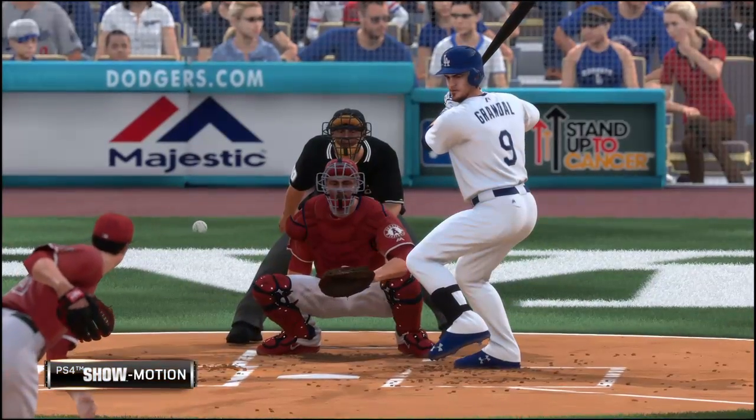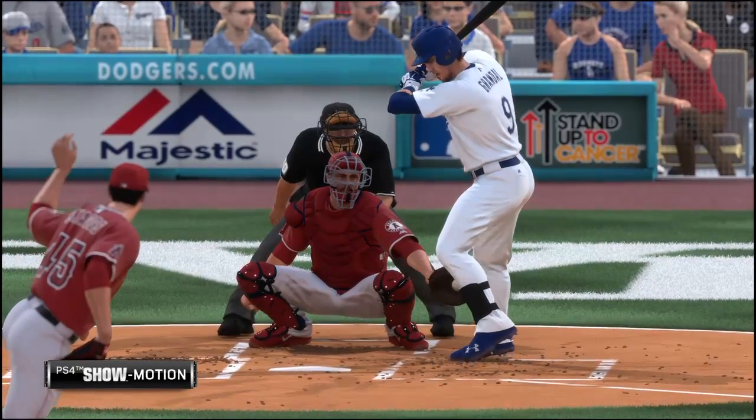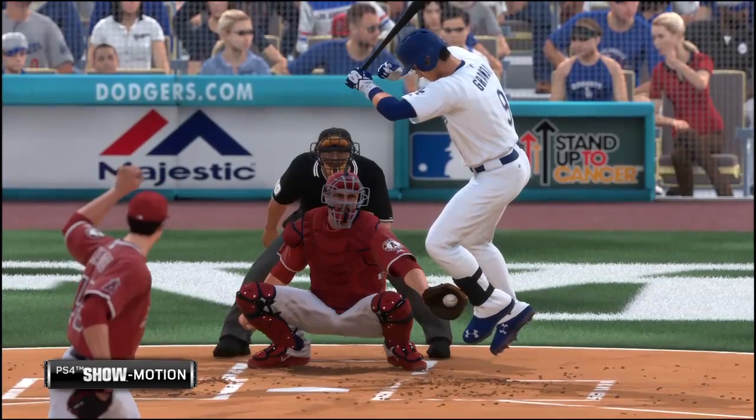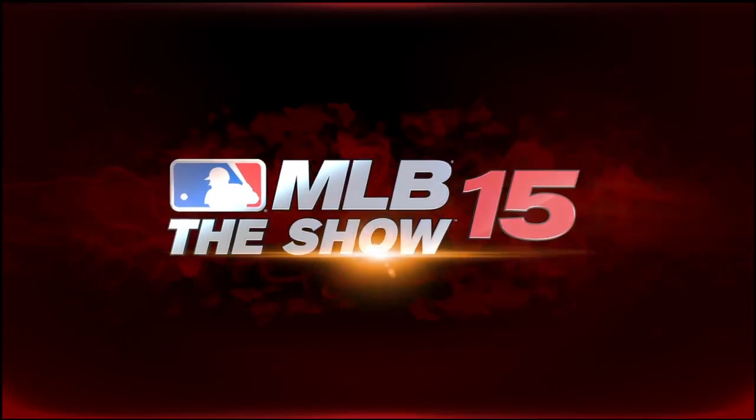Here's the slow motion version of that ball 4. Whoa! Look out! Well, that just shows how little time you have to react to a pitch that's coming in right at you like that.